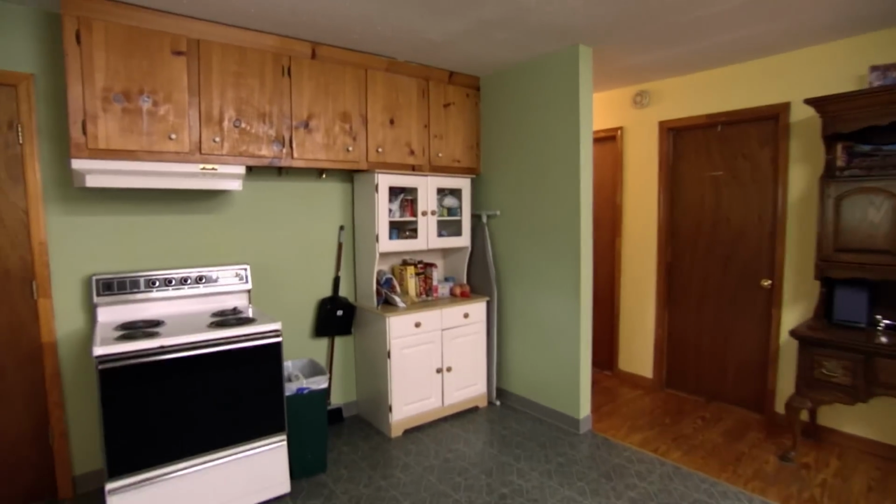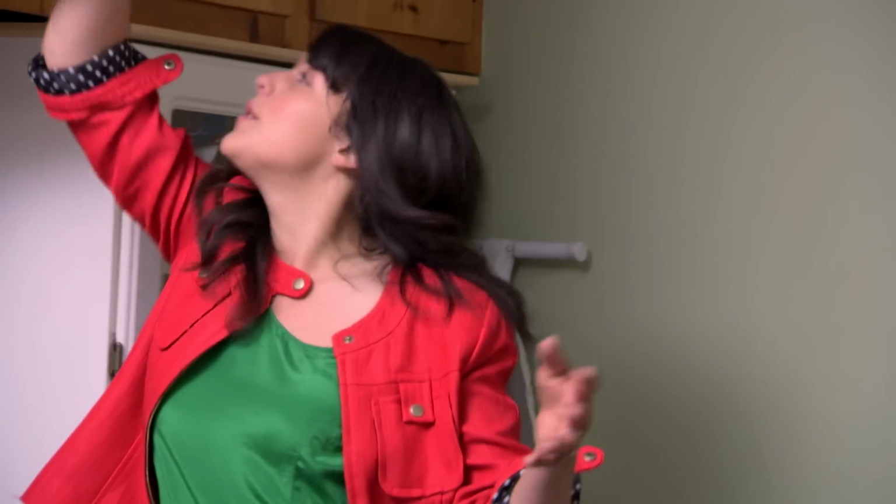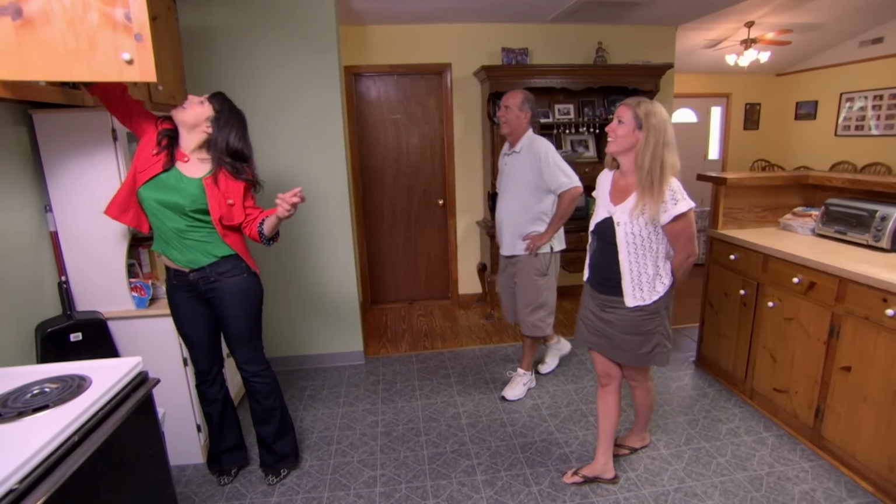That's why everything in the house has stayed the same all these years. Now, can I ask a question? They're a little on the high side. I consider myself relatively tall, and I can only just reach the top.